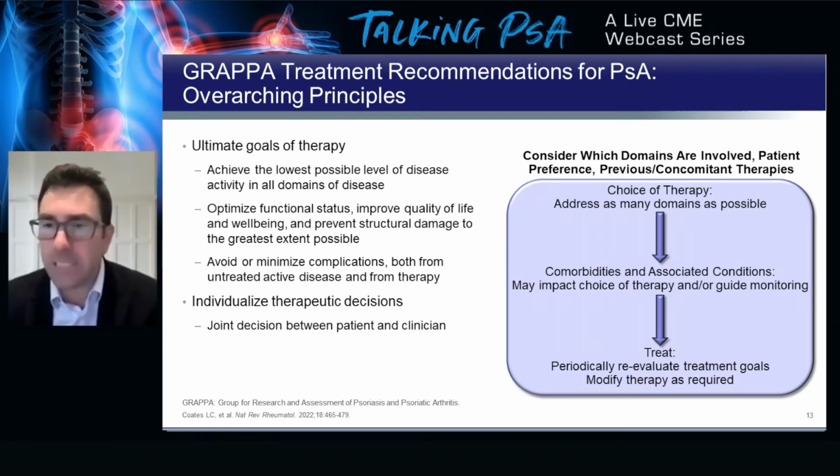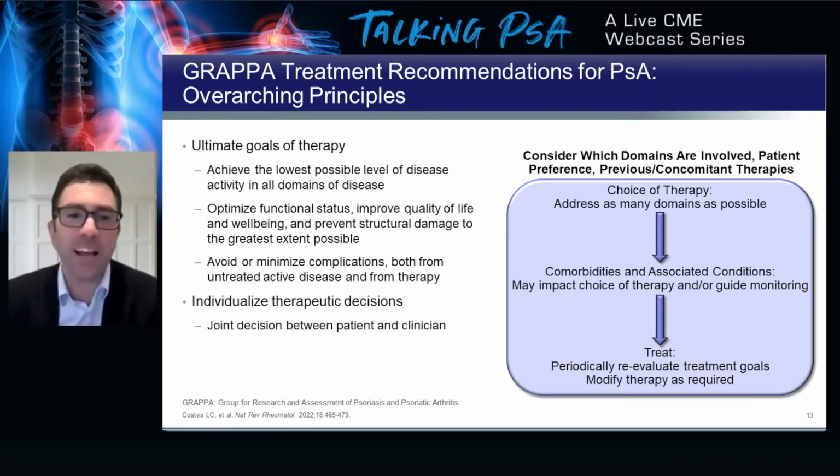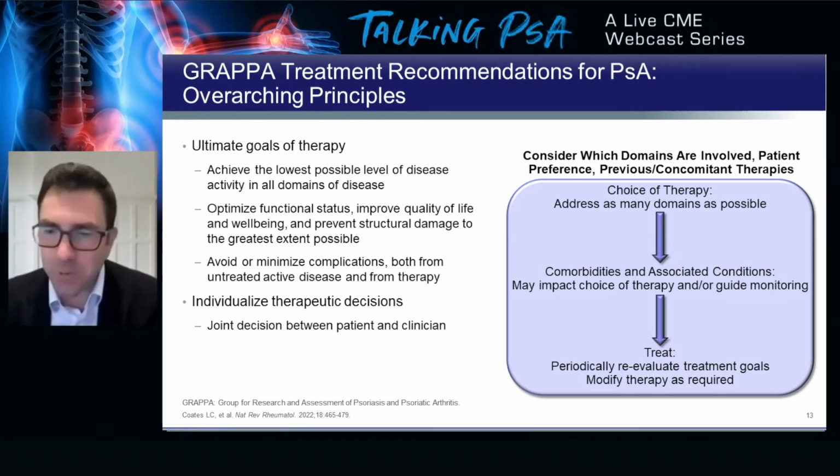So that's sort of my second filter. The third filter to me is the shared decision making piece about what is the patient's preference, what are their goals for therapy, and thinking about the unfortunate fourth filter, which is, at least in the United States, what access do I have? What can I actually get for the patient, right?